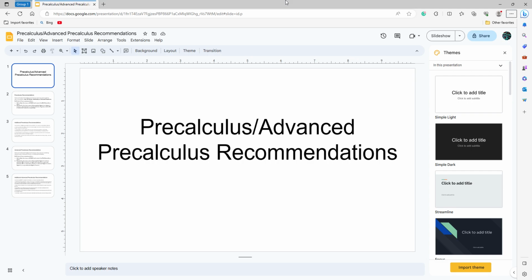We will be covering today the criteria, the recommendations that I have for people if they want to go into pre-calc or advanced pre-calc, depending on their math ability and other factors. So these are criteria that I recommend you fulfill. And again, this is important because a lot of majors in college require calculus, and you have to take pre-calculus as a prerequisite, so high school is a good way to accomplish that.